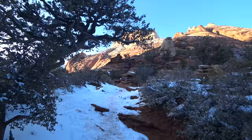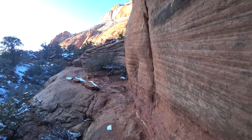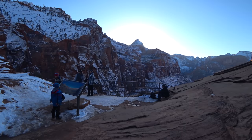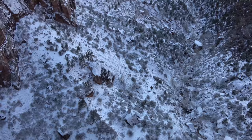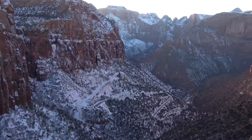Sunset is in about half an hour. I think this is it, the Canyon Overlook. And those are all the switchbacks we took to get here. Such a beautiful place.